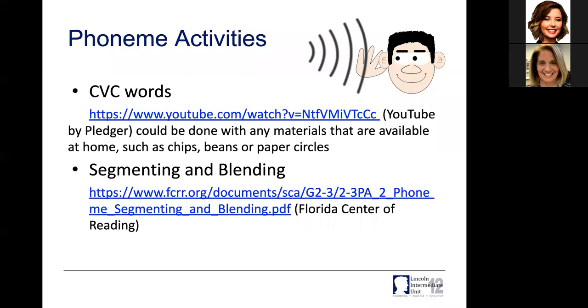Parents may not have those lights available. That's fine. They can tap on the floor. They can tap on their knee. They can slide chips. Anything that parents have. The video, the YouTube clip, is just a way to show parents what we're talking about so they have a better understanding of how they can do this at home. But any household item is something that could easily be used.